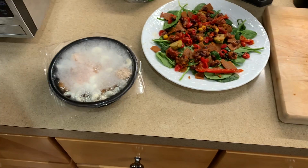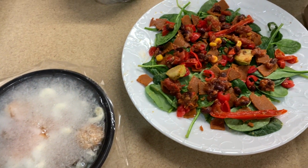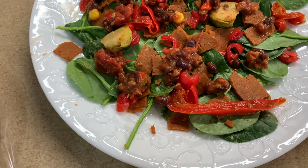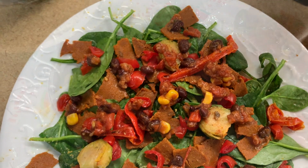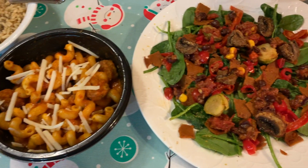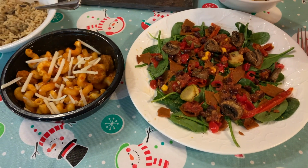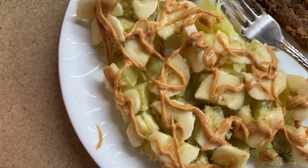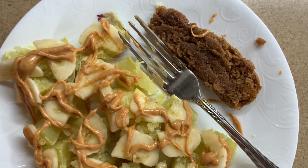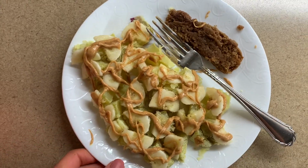And then for dinner this night, I made a microwavable Gardein meatless pasta bowl thing. We had it in our freezer and I needed to use it up, so I did that. And then I also had a salad with vegan cold cuts, I don't know if that's what you call it, and roasted veggies, and I added some rice onto that as well. And then for my dinner part two/dessert, I had the exact same thing I had the night before.